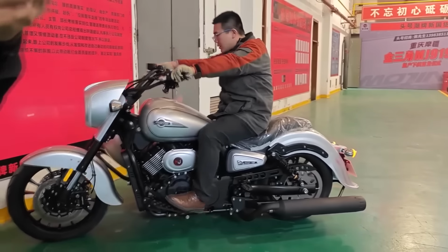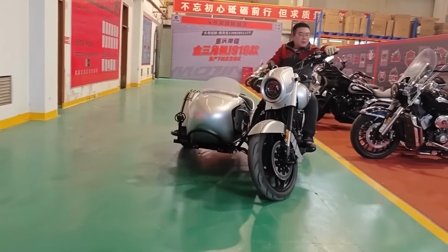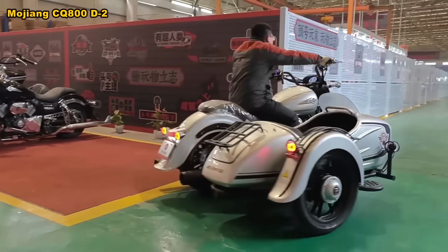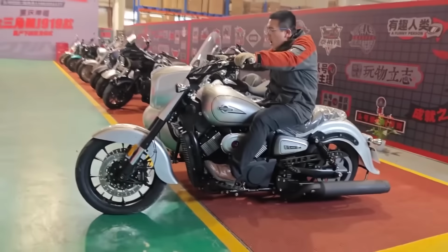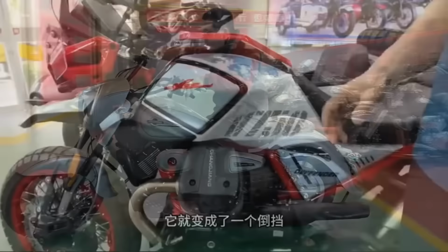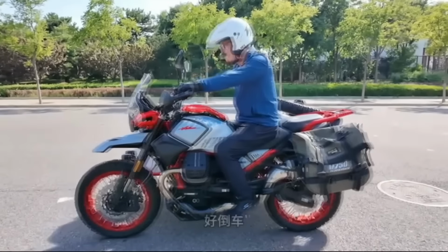The fuel tank has an impressive capacity of 29 liters. The stated price is $9,200. A very similar motorcycle with a sidecar is sold under the brand Mojang CQ800D2. Also in 2024, the company ChangJiang introduced another interesting model of a motorcycle with a sidecar.